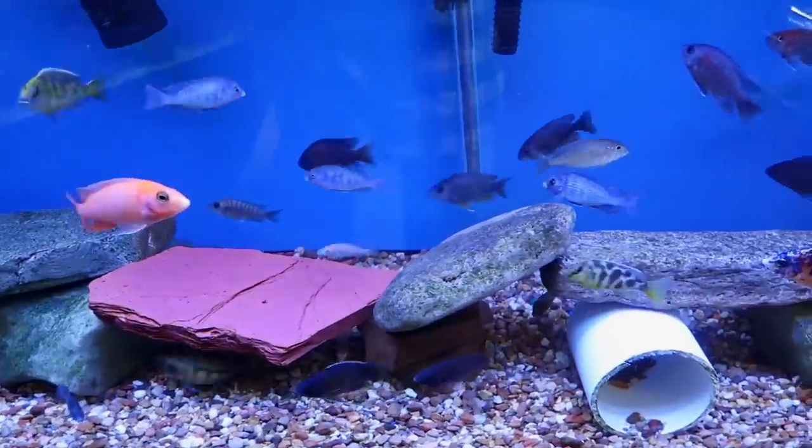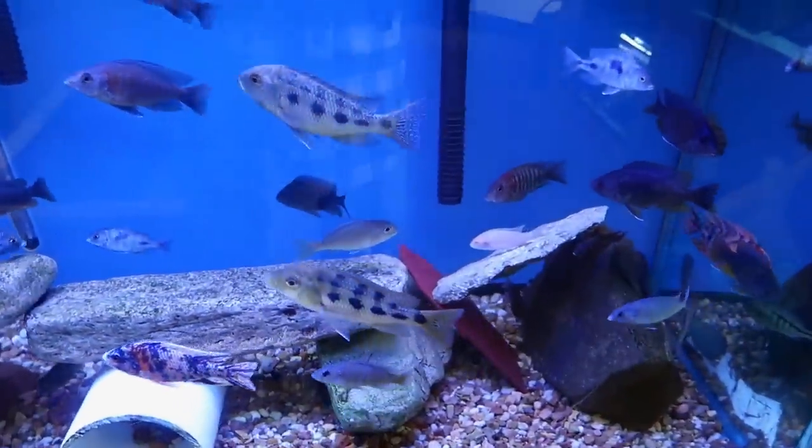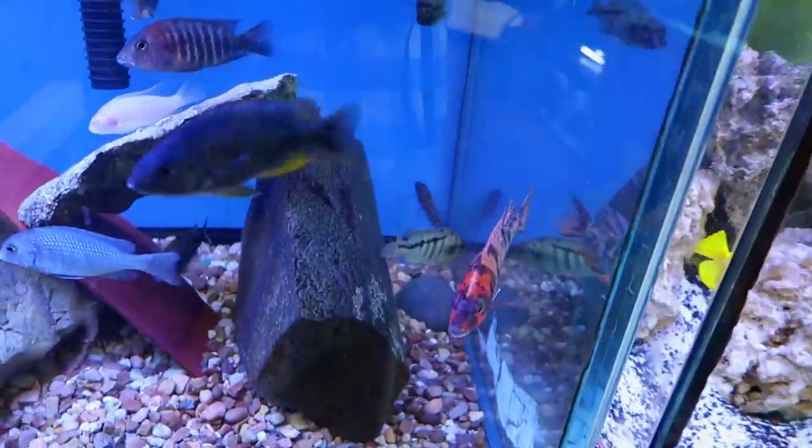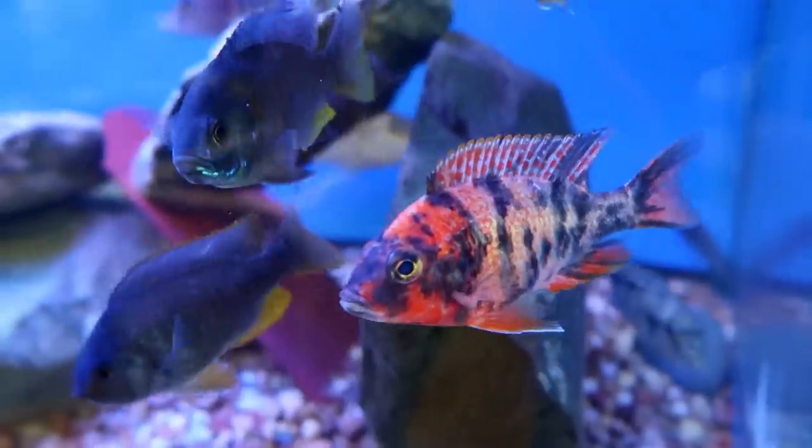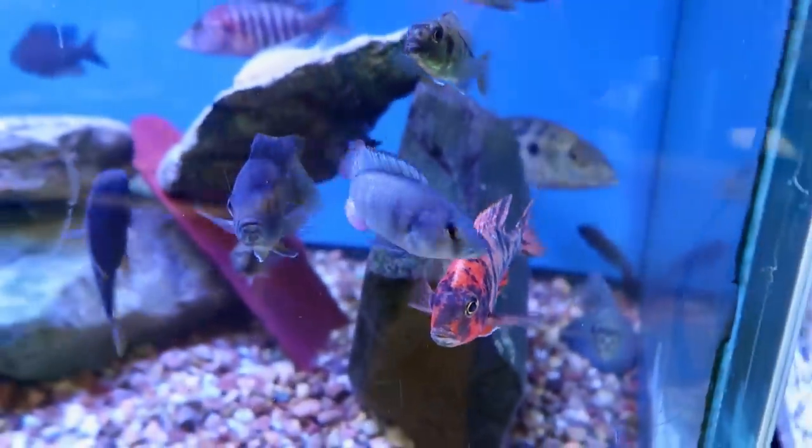He's got some cool stuff in here. And this guy right here coming up, that's just a beautiful fish. Look at him. That's a cool looking fish, if you ask me.